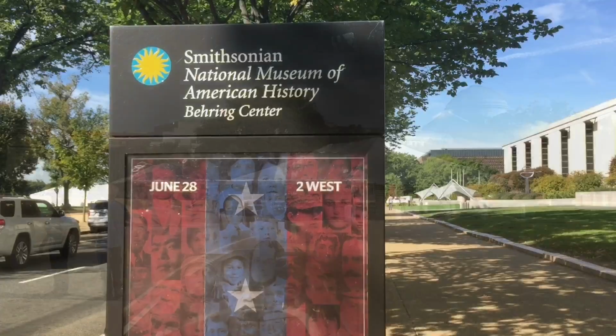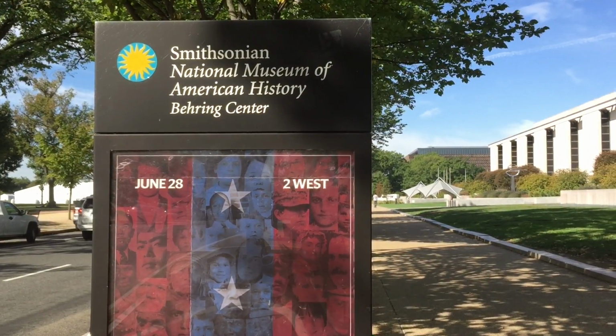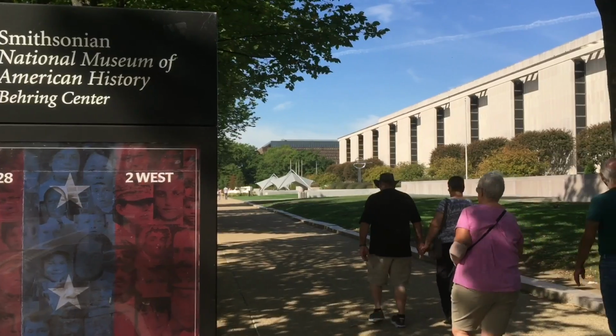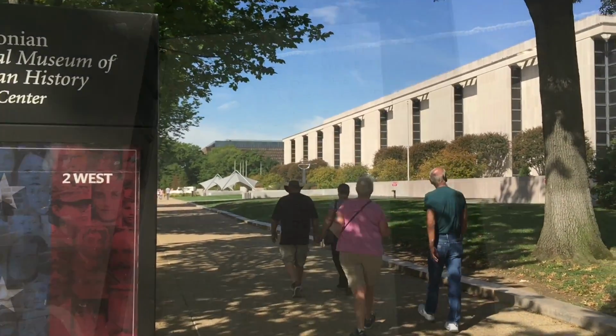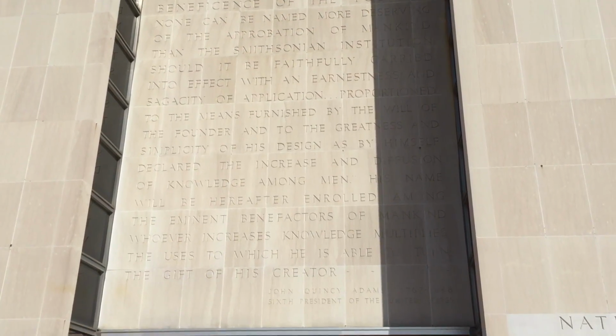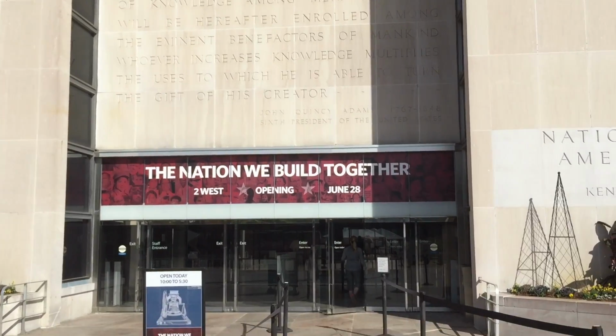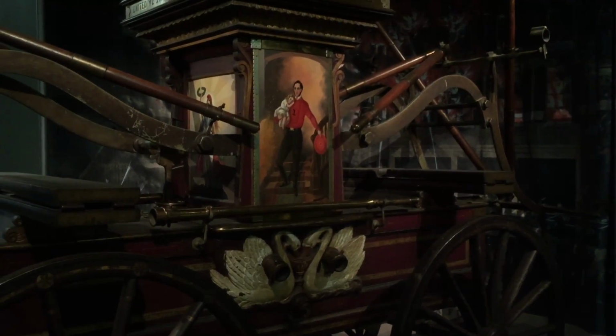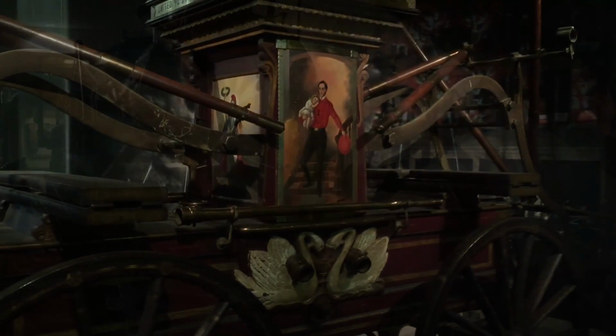One of the nice things about visiting museums in Washington is that all the museums are very, very accessible. They're all free of charge. Some of the best museums in the whole world are in Washington, and they are all completely free of charge. Absolutely fabulous and totally recommended as an experience.